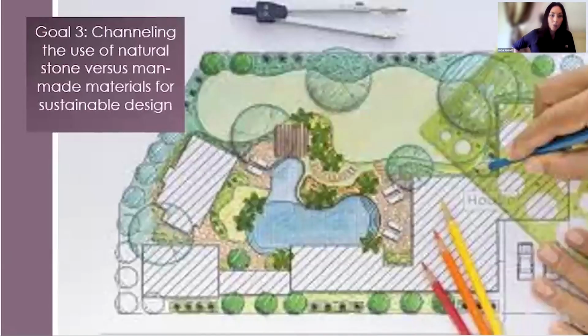Goal number 3, channeling the use of natural stone versus man-made materials for sustainable design. The integration of natural elements into the built environment is not only relaxing, but our health depends on it. The natural ambiance indicative of water and airflow creates a connection to nature, as well as a direct contact to green elements.